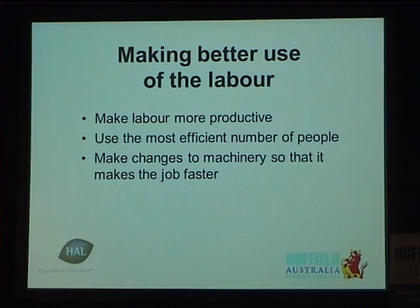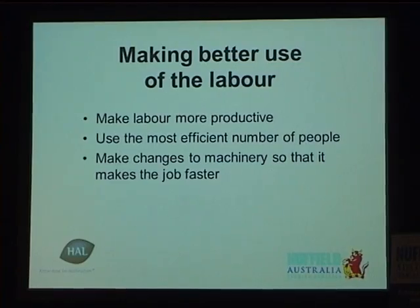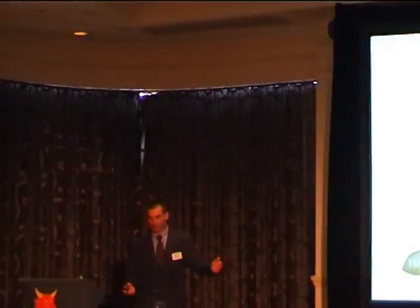And make changes onto your machinery, so adapt them to your farm. Little things. Nearly every farm I went to, they changed something about it. So they do a little adaptation here just to make it quicker. It might be a matter of putting a belt here so I don't have to walk to the other side of the ring. It just saves so much time.